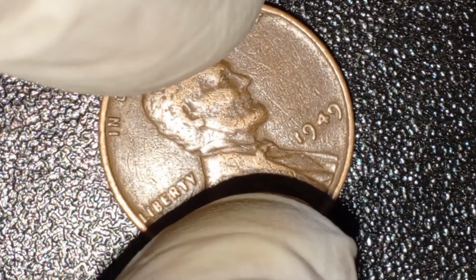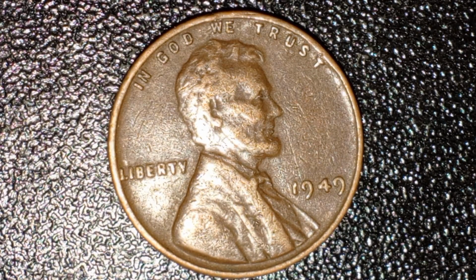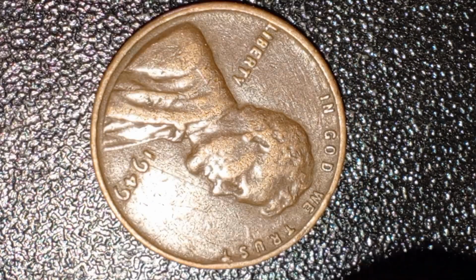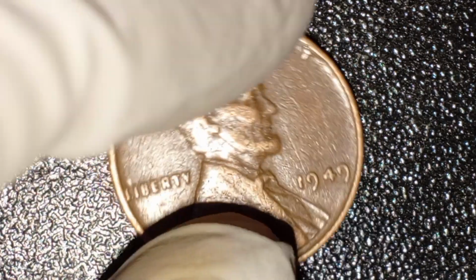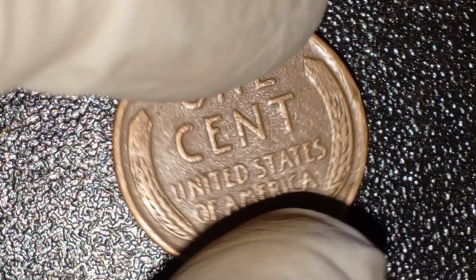2. Inspect the condition. Is it shiny, or does it have heavy wear? Uncirculated coins are the most valuable. 3. Look for errors. Use a magnifying glass or loupe to find minting flaws. Pay attention to the Liberty and date areas for doubling or cracks. 4. Consider professional grading. For high-value coins, send them to a grading service like PCGS or NGC. This adds credibility and can significantly increase the coin's sale value.